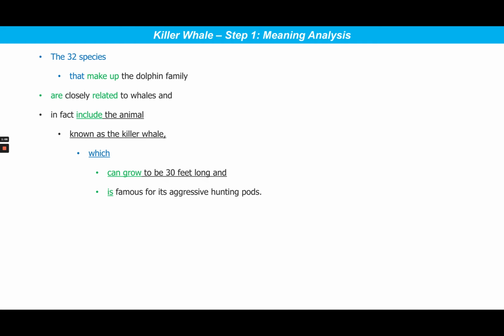The 32 species that make up the dolphin family. Okay, so the author says that there are in all 32 species that make up the dolphin family. What about them? Are closely related to whales. So all these 32 species are closely related to whales. And means we will read more information about these 32 species. The sentence says, in fact, include the animal. So these 32 species include a particular animal known as the killer whale.